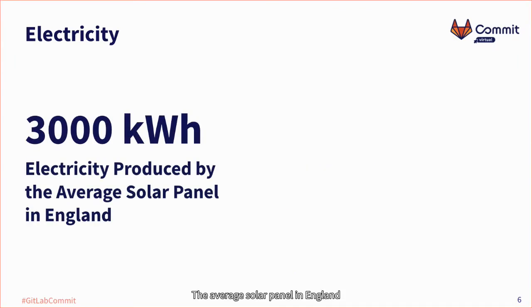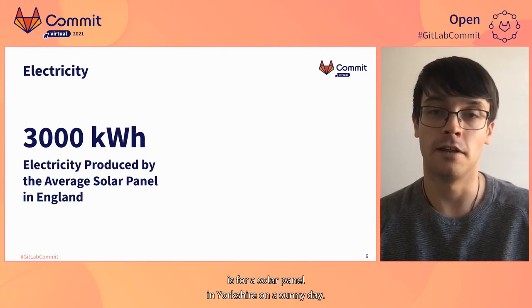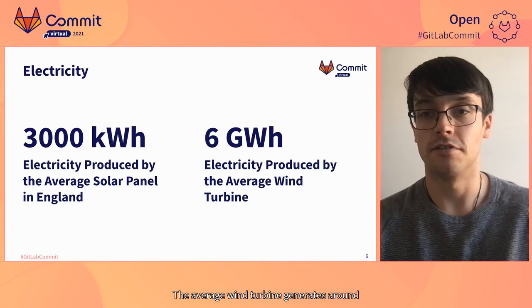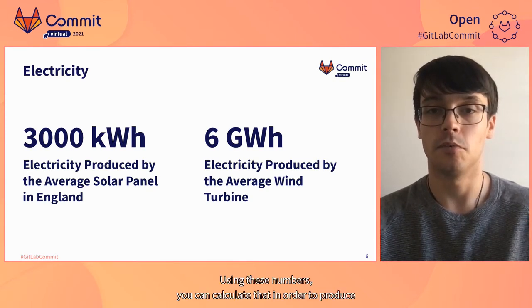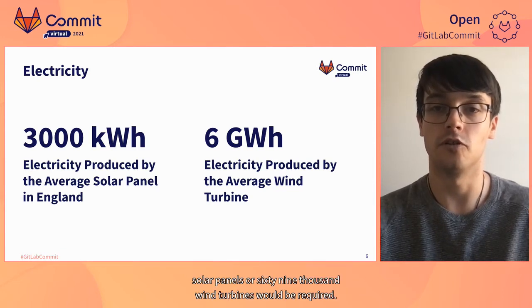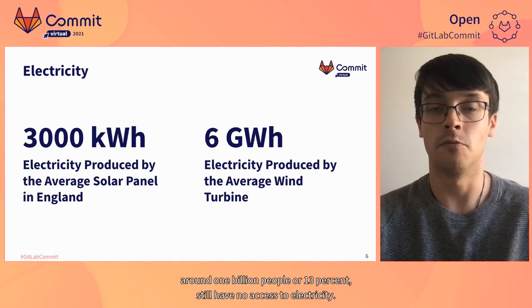To put this into perspective, the average solar panel in England generates around 3,000 kilowatt hours per year in ideal conditions. The conditions for this estimate is for a solar panel in Yorkshire on a sunny day. The average wind turbine generates around 6 gigawatt hours per year, which is significantly more but still nowhere near the terawatt hours needed by data centers. Using these numbers, we can calculate that in order to produce the 416 terawatt hours used by data centers, over 146 million solar panels or 69,000 wind turbines would be required. Habitat for Humanity have estimated that around 1 billion people, or 13%, still have no access to electricity.